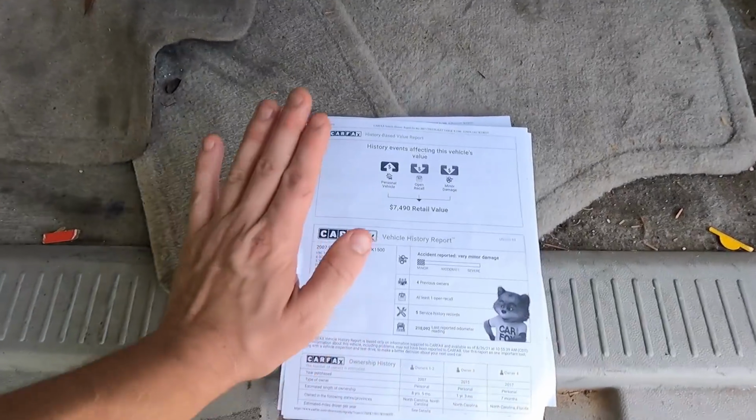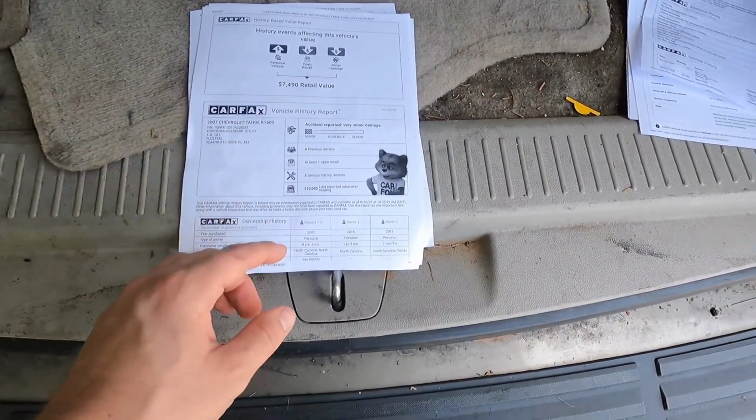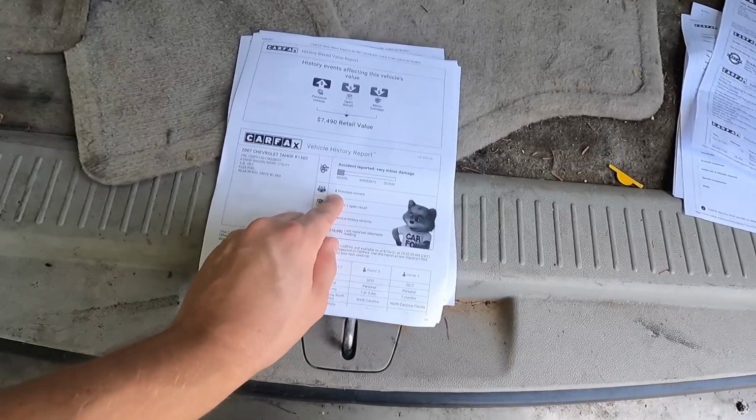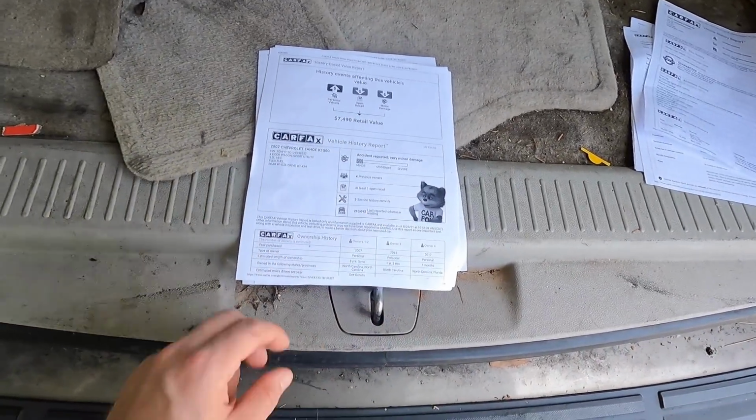All right, next up we have the 07 Tahoe right here, and this car, again, 4 owners, so 4 or 5 owners is pretty normal, it seems like, for the cars I purchase.